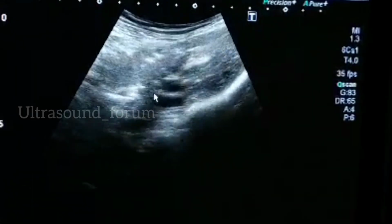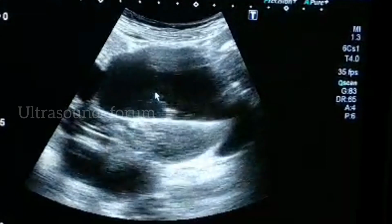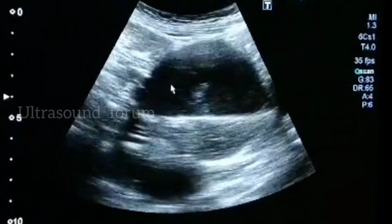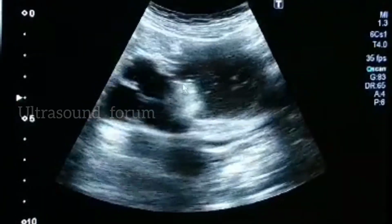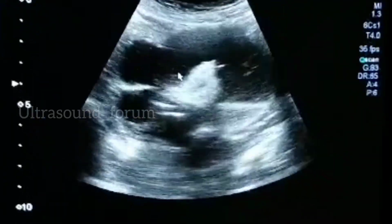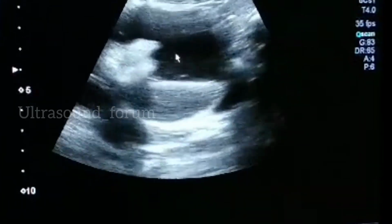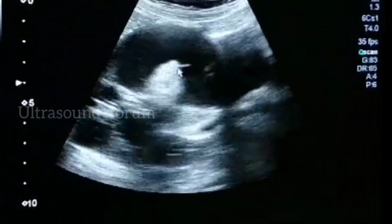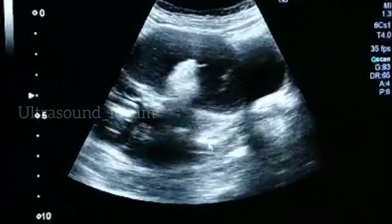This is an old lady of the age of about 45 to 50 years. Came referred by my friend Dr. Shiraz Bhutta. She is under investigation for anemia. Her uterus is very small.